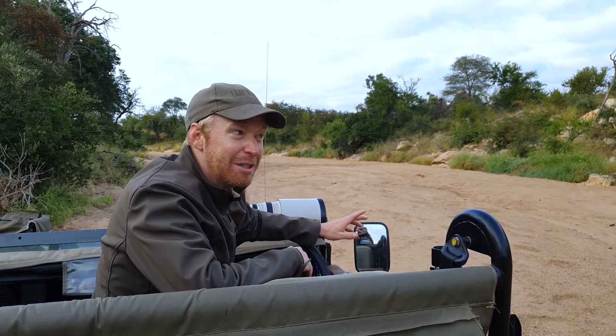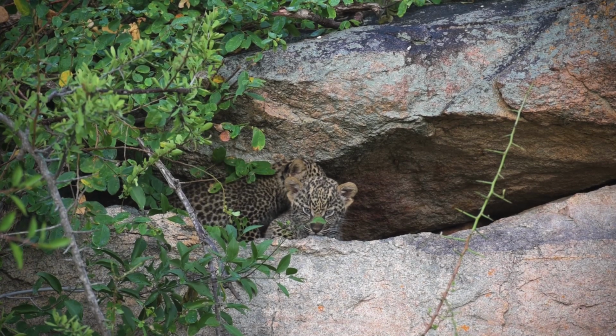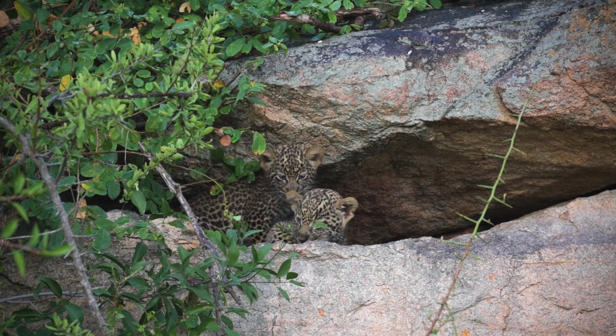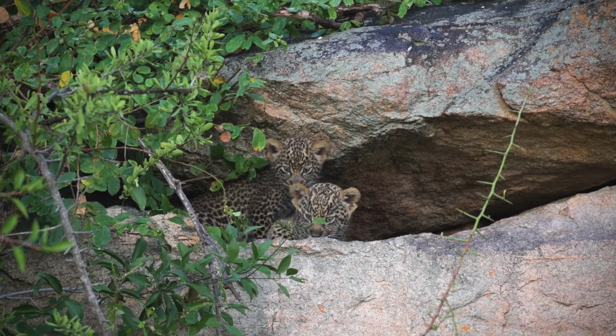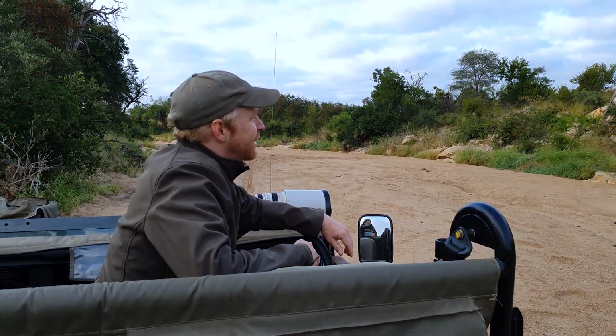But we're going to give it a minute or so. It doesn't appear as though there's any sign of mom. And as always, our ethical protocols mean that if mom's not here, we're going to have to move on. So let's just give it a minute, otherwise we'll say goodbye to these chaps again. Keep on trying.